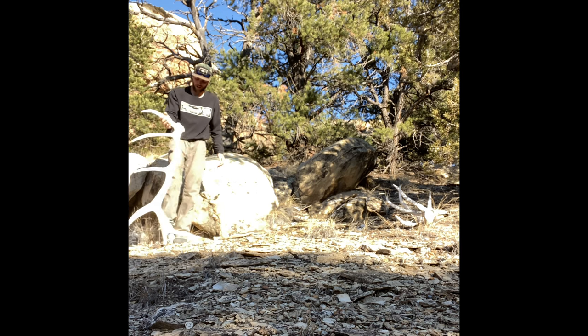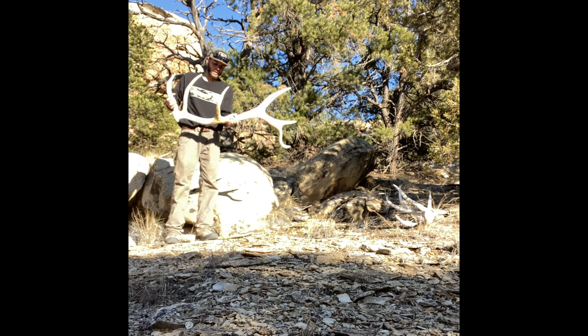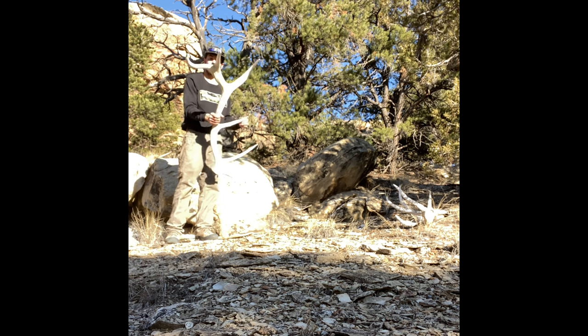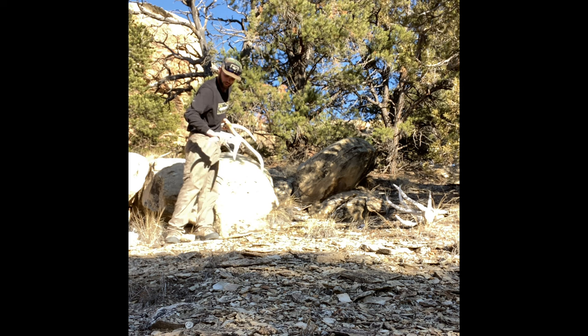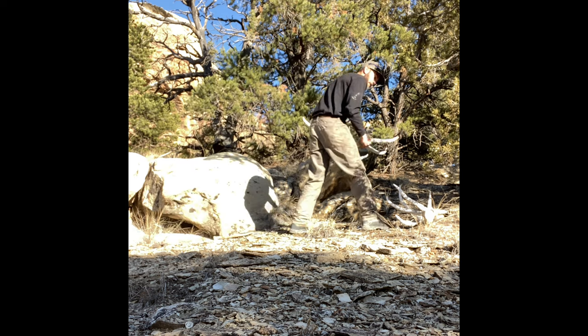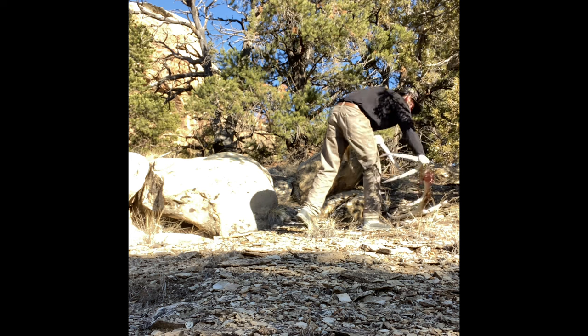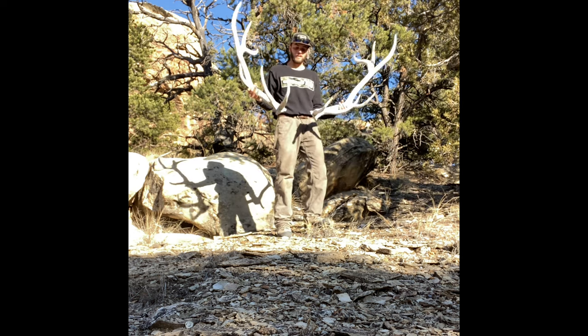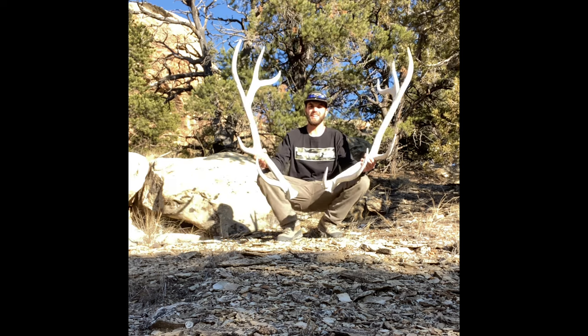About the same age as those other ones we picked up today. It's been these two bulls hanging out on here. It's got a weird back end on him. Not a bad bull though. Young bulls. These are young bulls. It's a heavy set.